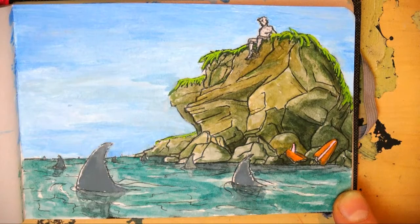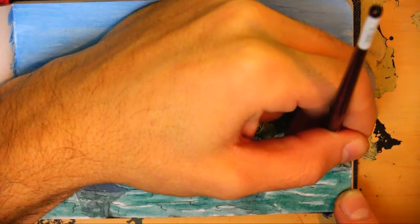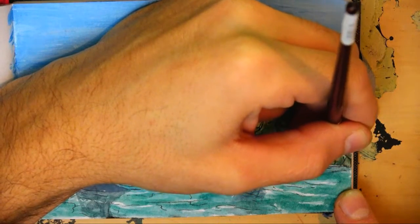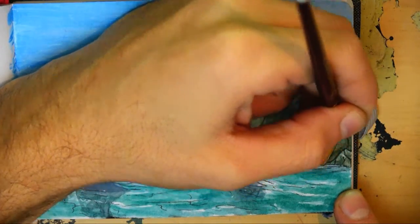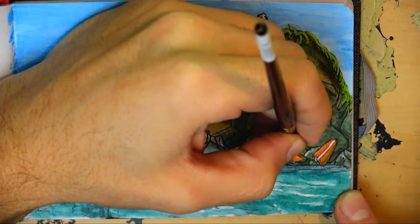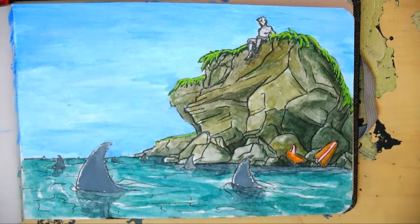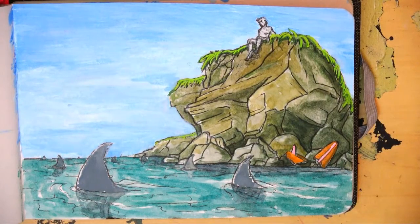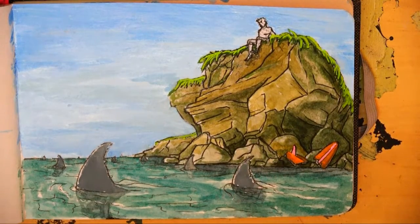It's not dry enough yet. That surfboard really pops though. That's the pink. There it is. Orange surfboard with the pink stripe. Did it. But we must come back with the orange and fix.